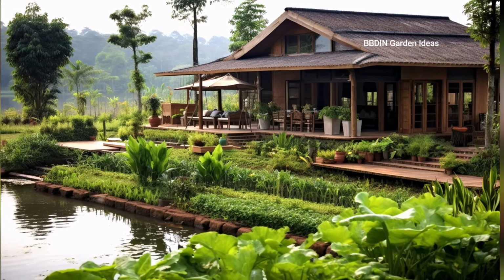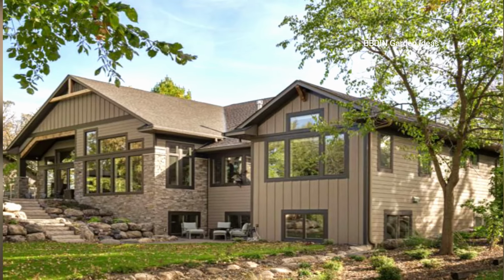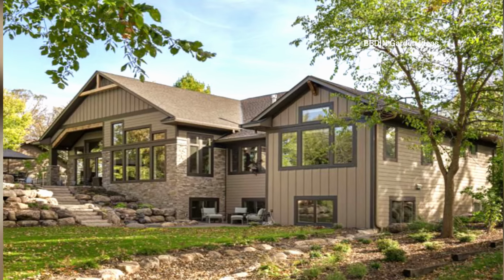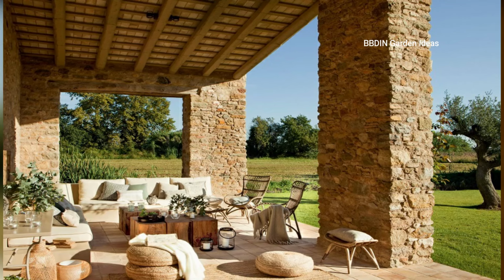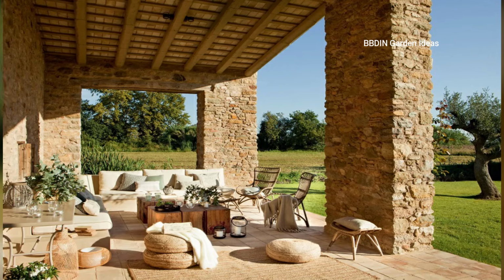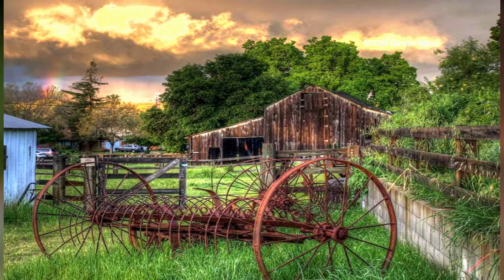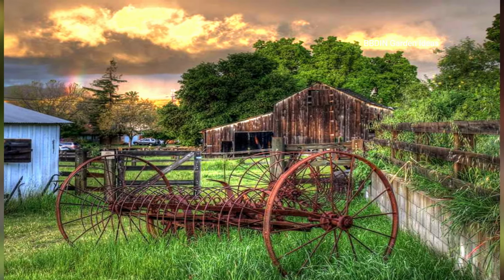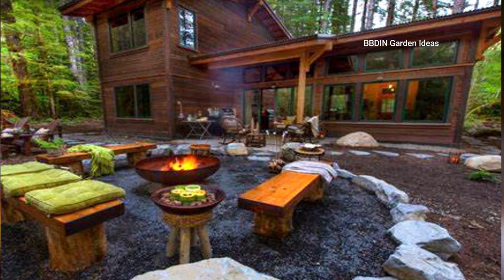Creating a rustic farmhouse garden is all about embracing nature and simplicity. With a few weathered wood accents, vintage finds, and natural elements, you can design a charming and inviting outdoor space. Whether it's a place for growing vegetables, relaxing in the shade, or watching the birds, your rustic garden will be a beautiful escape that celebrates the farmhouse spirit.